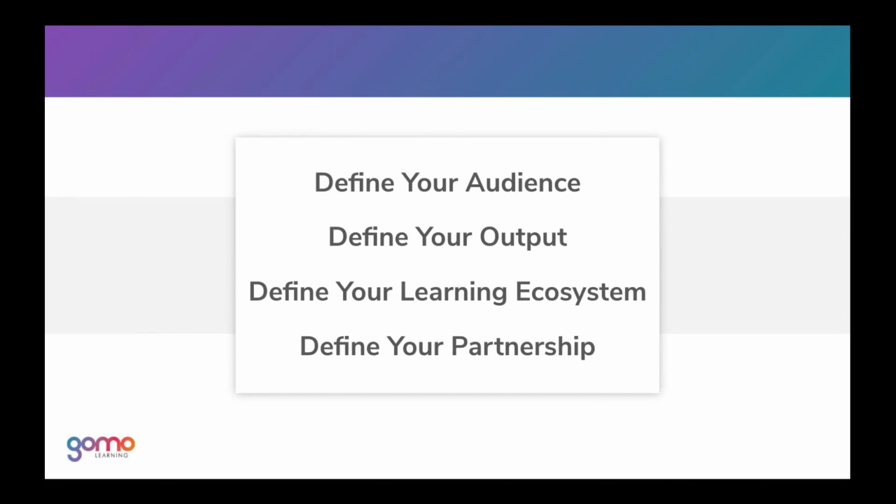So the first thing that I want you to think about is really the definitions: what are you trying to achieve? What sort of tools are going to be the best tools to match your requirements? So the first thing is looking at defining your audience. You need to think about, where are your learners based? What languages do your learners speak? If you need to deliver your learning content in multiple languages, you need to make sure from the start that you've got a tool that's going to help you with that.